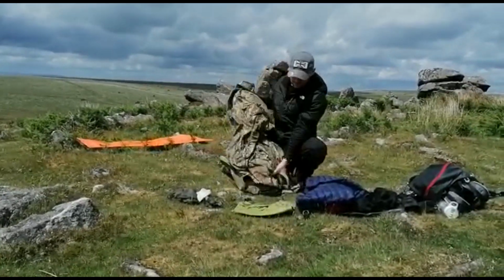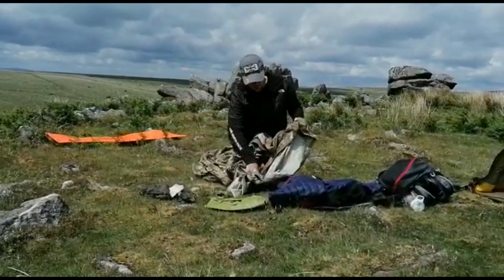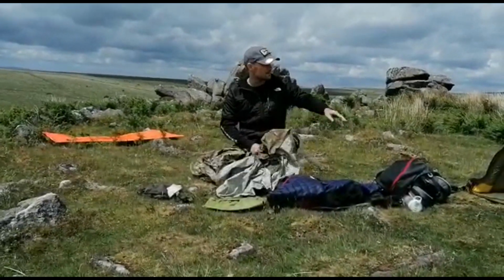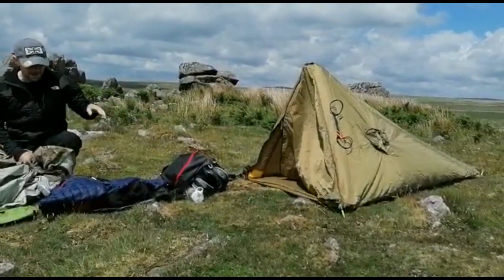Other things I carry on me is a bivvy bag, which is waterproof, and a sleeping bag liner. Something to keep me warm, to keep me out the elements. And I've got a Zelta shelter. If you have a look at this here, all that is an air valve, blow it up, and I can get in out the elements.